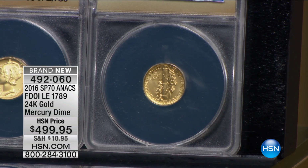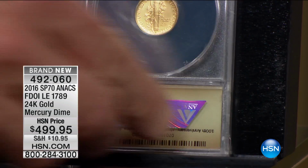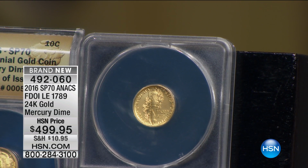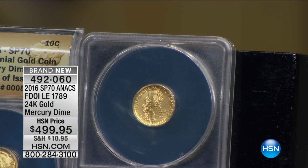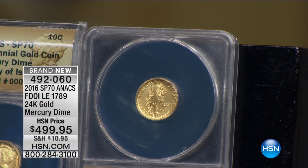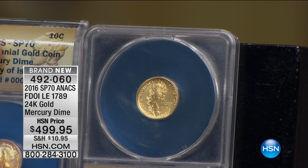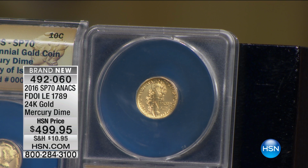Oops, I have that upside down. Let me put that the other way. Sorry about that, guys. Right there is a faithful Mercury Dime. I was going to say it's a reproduction of a Mercury Dime, but it's not. It's an actual Mercury Dime. It just happens to be dated 2016, and done in solid 24 karat gold with the SP finish that you see right there. That's the satin finish is what you've got.